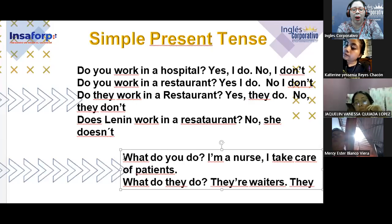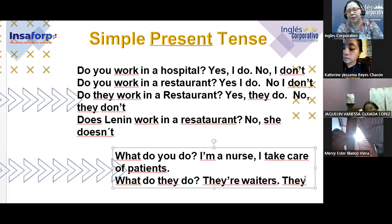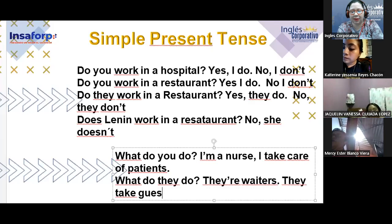Veamos un ejemplo. What do you do? I'm a nurse. I take care of patients, okay? What do they do? They're waiters. They take guests' orders. Okay? Podríamos decir así, ¿verdad? Ellos toman las órdenes de los clientes, ¿verdad? O los que llegan al restaurante. Guests, all right?